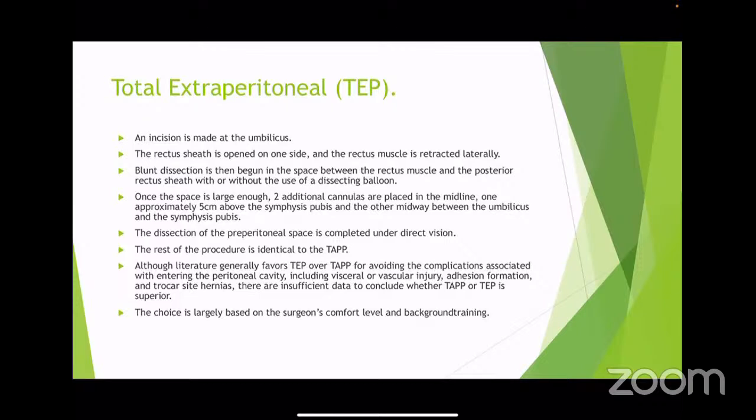So I have just kept one point over it. Now from TAPP, this was about TAPP: from intra-abdomen to the preperitoneal space, put a mesh, fix it, ligate the peritoneum, come out from the abdomen and close the umbilical port sites, right? That was TAPP. Now TEP, total extraperitoneal repair.